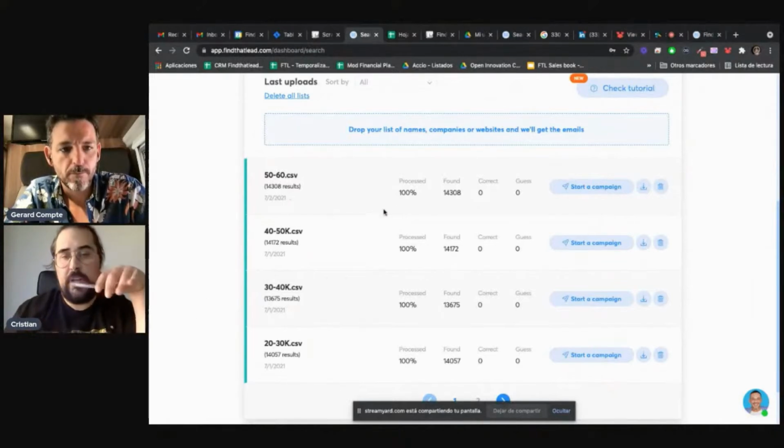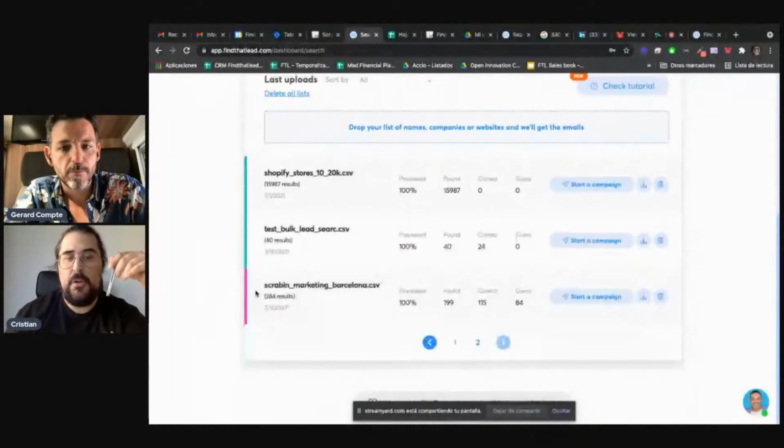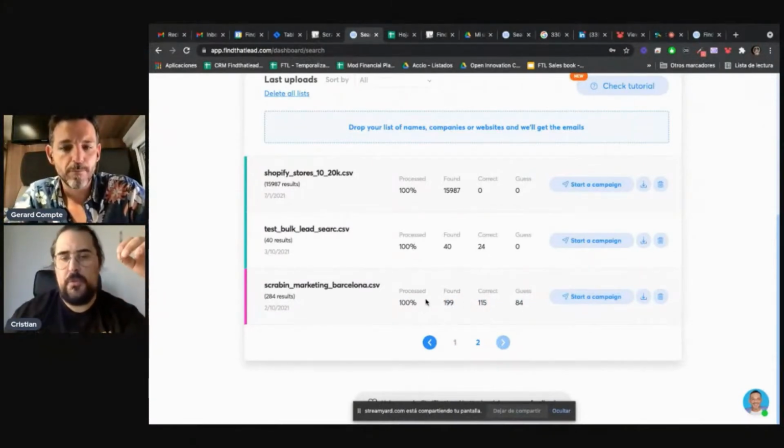And not only that, we also set different stats on the list. For example, when I upload a list and process it, I know if that list is 100% processed, or was stopped for some reason, or cancelled manually by the user. We show how many leads we found, how many are correct, and how many are guessed before we download that list. That information is also to see your ratios on FindThatLead and see the power of the tool.